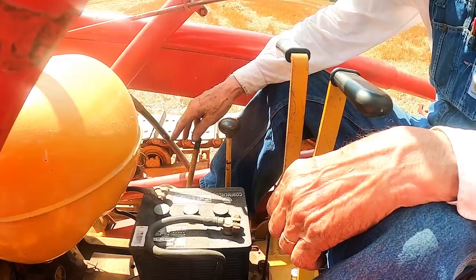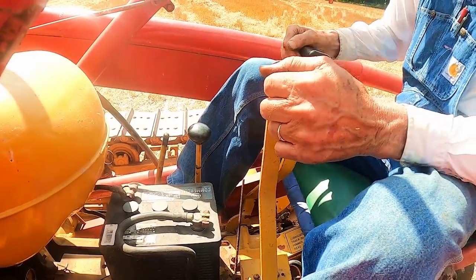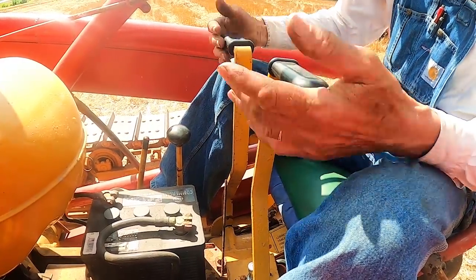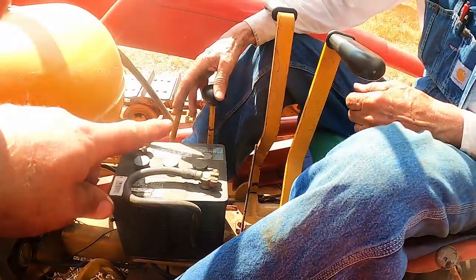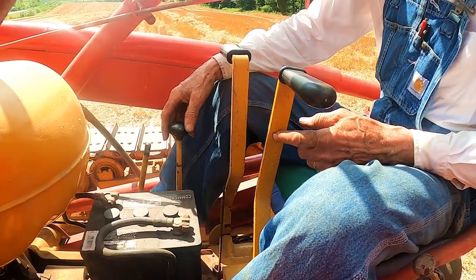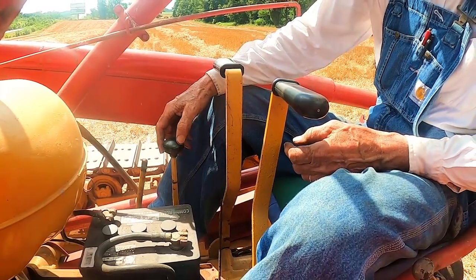That's the throttle there, Lola. Shift lever, left brake, right brake. That's your steering. Actually, your steering brakes, you know. And your foot clutch. It's got a 3-speed transmission, reverse, 1, 2, 3. Probably travels maybe 6 miles an hour, I don't know, something like that.